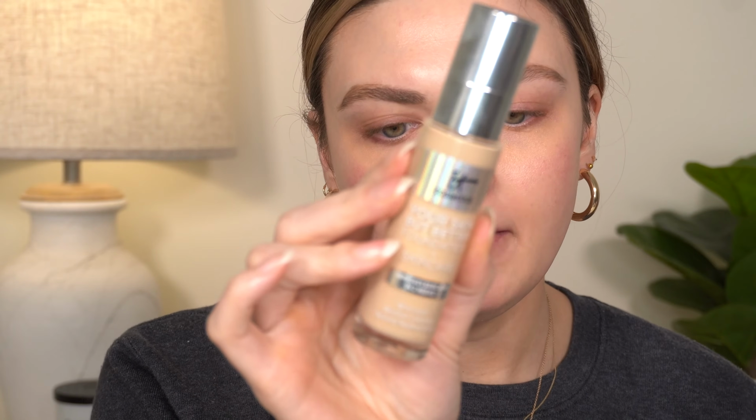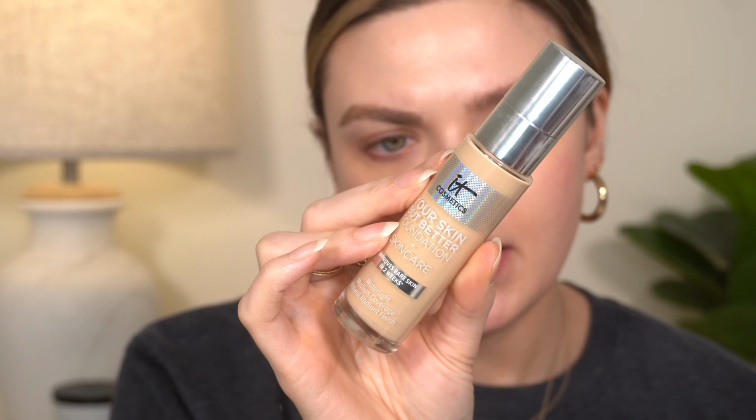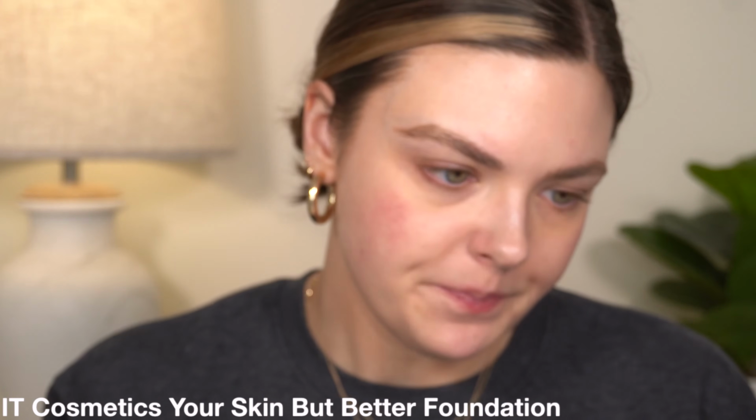For foundation, I want to use the It Cosmetics Your Skin But Better. This one is the shade Light Warm number 21. I'm going to actually use this Sigma F80 brush. I actually used this for foundation yesterday when I did my makeup, and I really liked it. I have not used this brush in quite a while.